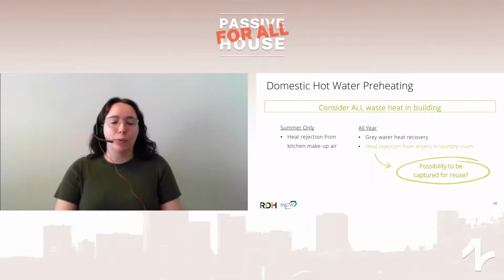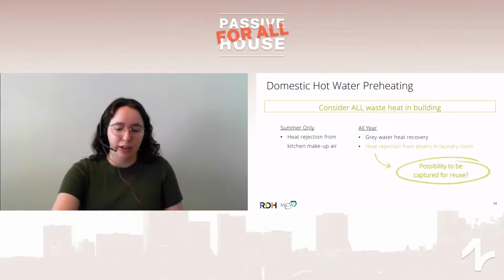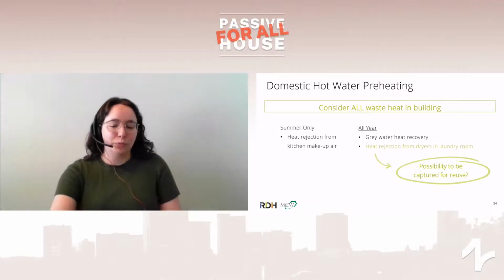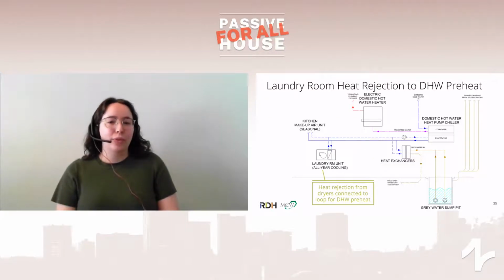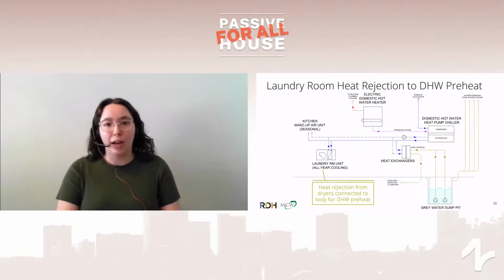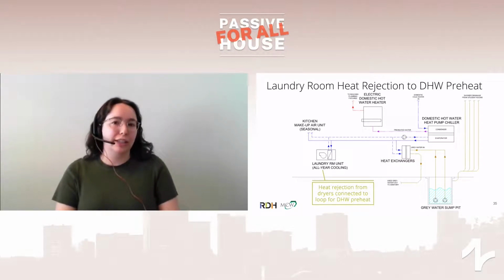So we realized that we were also needing to reject heat from our laundry room. Could we possibly capture this for reuse? What we realized was that, in fact, we could. So our student laundry room uses heat pump dryers. These are ventless. There's no air being exhausted from the space, and there's no air that needs to be made up other than simple ventilation requirements from ASHRAE 62.1.